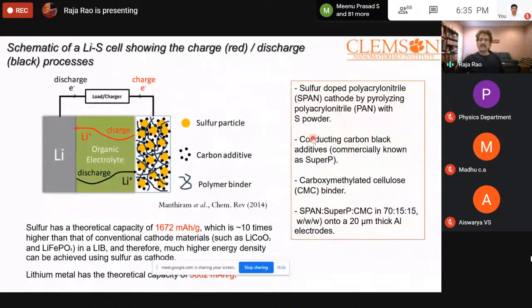And then reduce the amount of carbon black. So SPAN will be 70%. This carbon black will be 15% or less. And then you still need some sort of a binder, because you're pyrolyzing it, it is quite brittle and pulverizes, becomes powder-like. So you still need some amount of binder, but much lower than what you would need with sulfur, let's say. And then you can make a slurry or a paste out of this and spread it onto 20 micron thick aluminum electrode. So this was one of the early suggestions, and it all looks good.